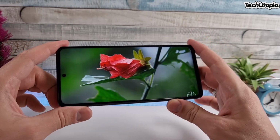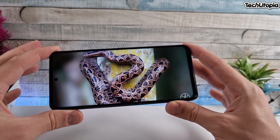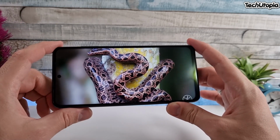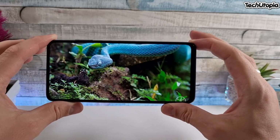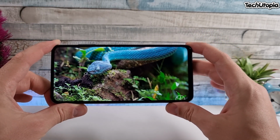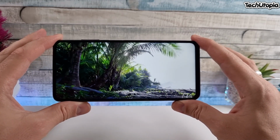What do we have? Full HD plus resolution, 6.67 inch, or let's just say 6.7 inch screen. It's easier to say. Dot display, of course, it means with this camera in the middle. 2400 by 1080p. Screen density is 395 ppi, 20 by 9 aspect ratio. Guys, the screen itself maybe it's not the most powerful, the best side of this device.